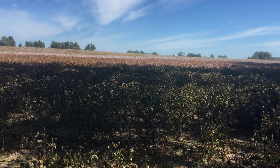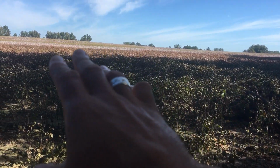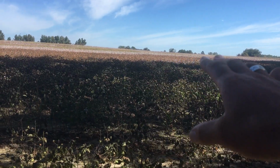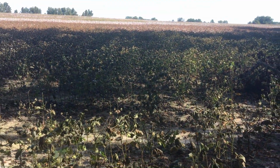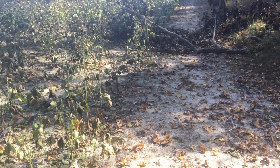And what you're looking at, sorry for all the focus and stuff, I'm trying with this contrast, this dark, shady area. And then there's high ridge cotton. All the blossoms are popping out in the sun, and it takes longer when they're in the shade base.